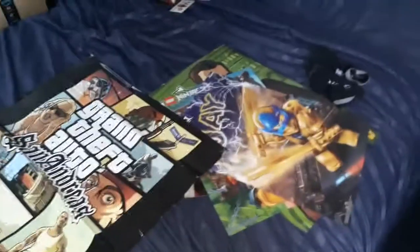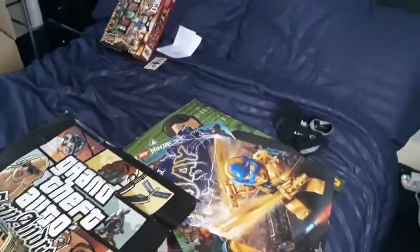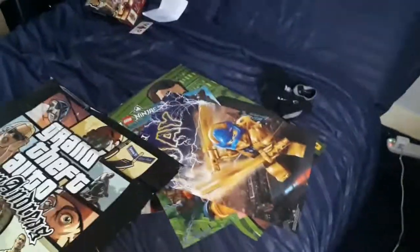As you can probably guess, I've decided just to do posters, so I'm going to work my way through them and just put them where I think they look best. So, see you guys when the next one's done.